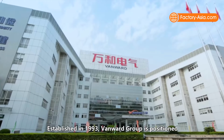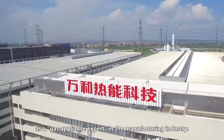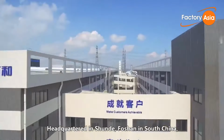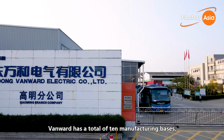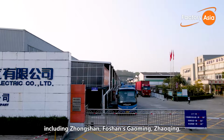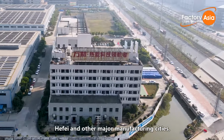Established in 1993, Vanward Group is positioned as a gas appliance expert in the manufacturing industry. Headquartered in Xuande, Foshan in South China, Vanward has a total of 10 manufacturing bases, including Zhongshan, Foshan's Gaoming, Jiaoqing, Hefei, and other major manufacturing cities.